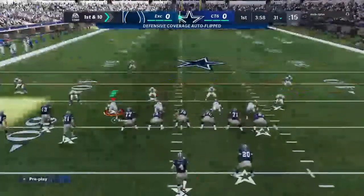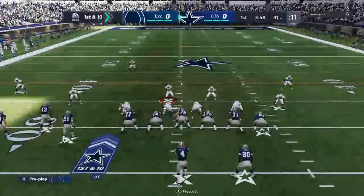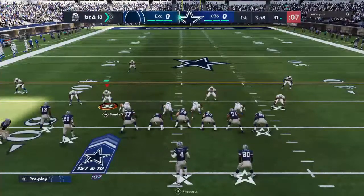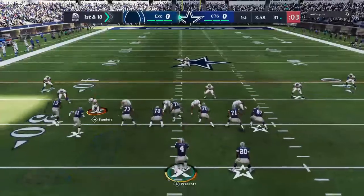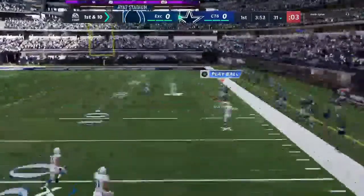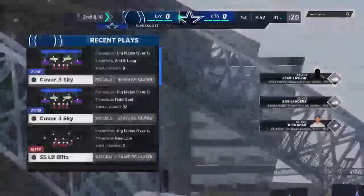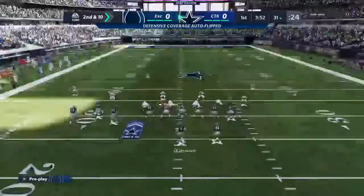Line of scrimmage, the 31, now on 1st and 10. Army. Gun. Play fake. Here's Prescott. He'll buy some time right. Oh, he's going to air it out right away. And that is caught on the right sideline, but out of bounds, says the line judge. The throw took him a little too far. It's 2nd down.